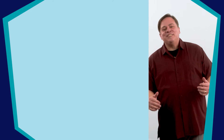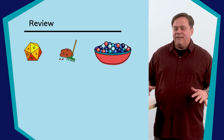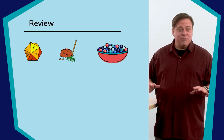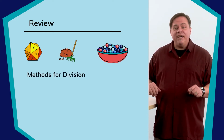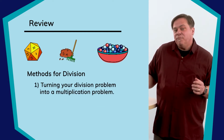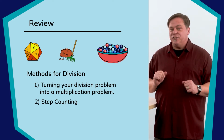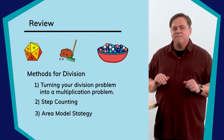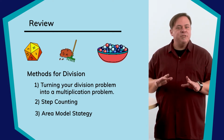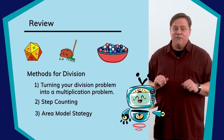Today, we learned some valuable lessons about dice, leaf raking money, and gumballs. It's all about the division. There are some simple methods you can try, like turning your division problem into a multiplication problem, or skip counting. Another strategy to try is the area model. All of those strategies will get you to the correct answer, so it's up to you to pick the right one that works for you and for your situation.